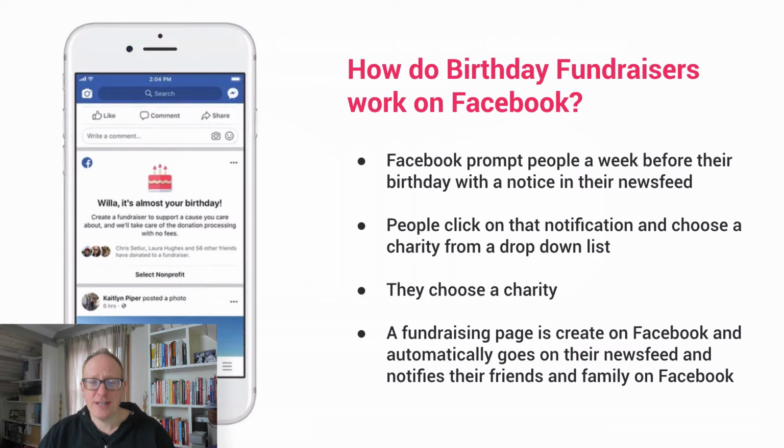And they choose their charity from that list to give their birthday to. And when they do that, they can set up a fundraiser really quickly in a couple of taps. And when they set up that fundraiser, it goes onto their newsfeed and invites their friends and family to contribute to that fundraiser. So Facebook is, as you know, a social network.